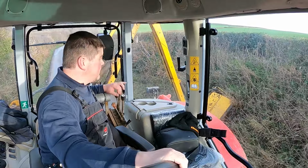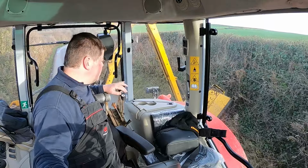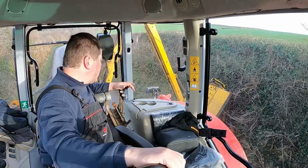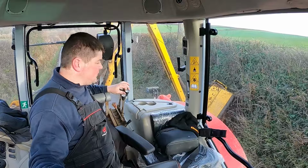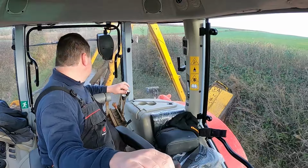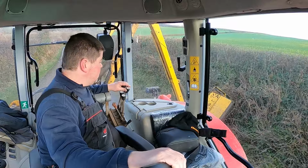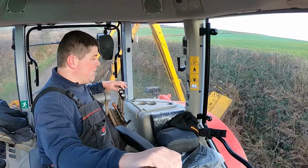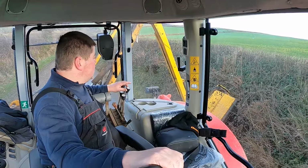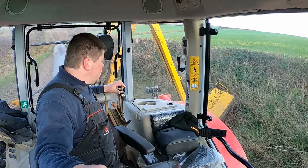Because to cut the top of this hedge, I have to be able to go field side and road side. I can't cut it all from one side. His hedge trimmer has a 5.5 metre reach, and ours is only 4.8, so he was able to reach a lot further than me. So he came in and did that yesterday, so that's why the top is already cut.